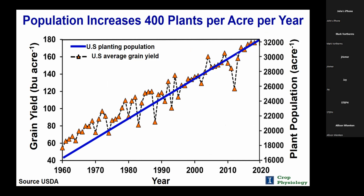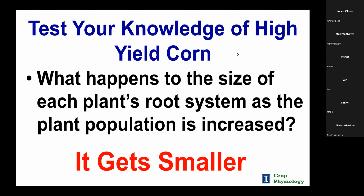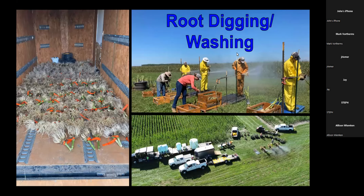And as they increase the population of plants, what happens to the size of each plant's root system? Well, the answer is it gets smaller. I have photographic evidence, because this is a graduate student's favorite task, digging up and washing roots. I mean, talk about a good time. Look at this sweet root washing setup.